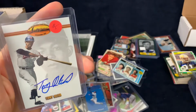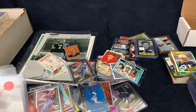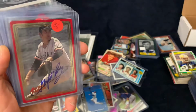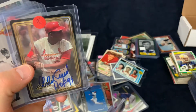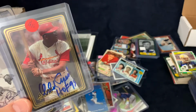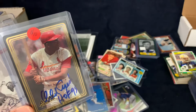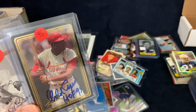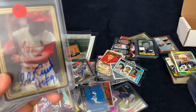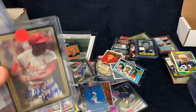Tony Oliva, $5 for him. Tony Oliva might end up in the Hall of Fame here. He probably deserves it. Tommy Davis, Bob Gibson, Gaylord Perry, Orlando Cepeda. And I just think Cepeda for $10 is a good price. These guys are not really doing signings anymore, so I just feel like the value is there. Plus it has the Hall of Fame, and he's in a Cardinals uniform. Those are all factors that will make this card more valuable.